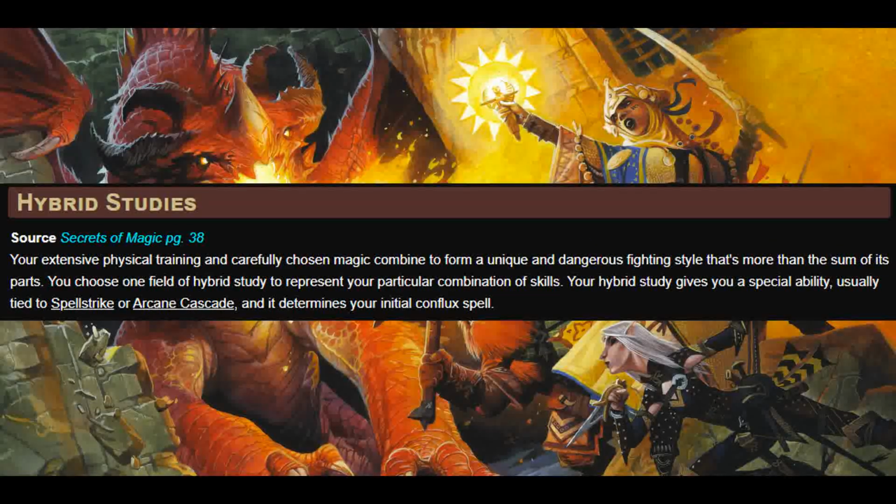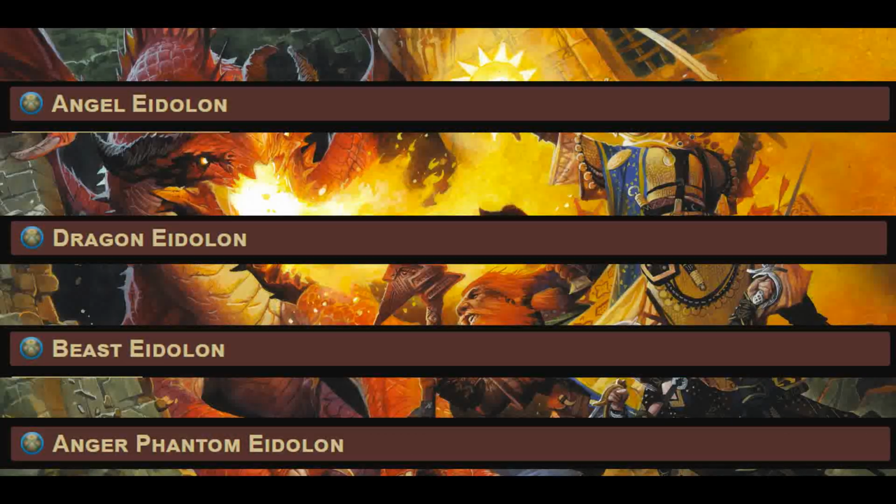Also, of the ones I've read, I like a lot of the Magus subclasses, which are called hybrid studies. For the Summoner, I really like how they made the Eidolons the subclasses, and depending on what Eidolon you pick, that determines your spell list. I am really looking forward to playing an occult Summoner.